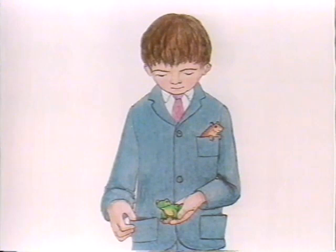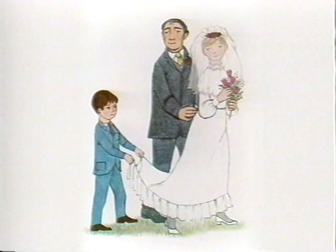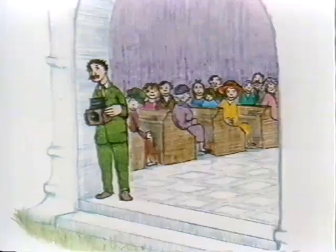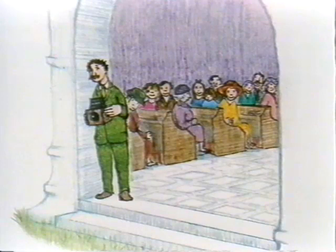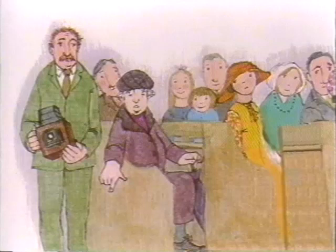"Come on," cried Willy's father. "Everyone is waiting at the church." It was not far. "Remember to walk slowly," said Willy's father. "And remember to hold up my dress," said Willy's sister. The church was full of friends and uncles and aunts. They all turned to look at the bride. "I think I'll take a picture of the wedding," said Willy's Uncle Fred.